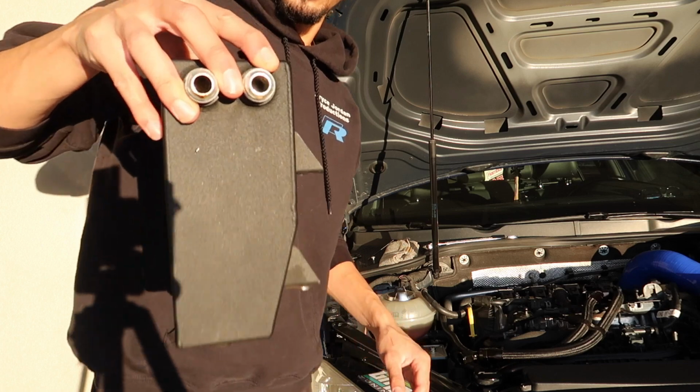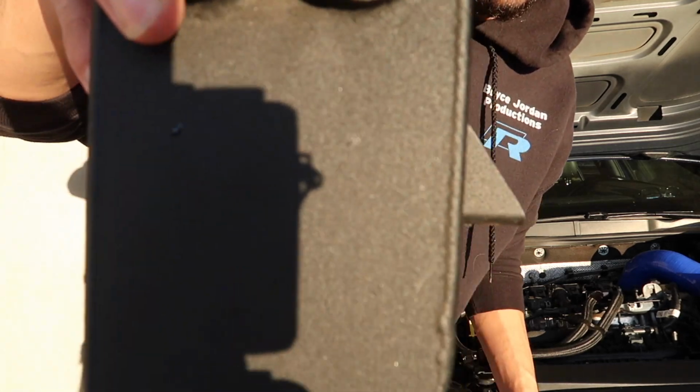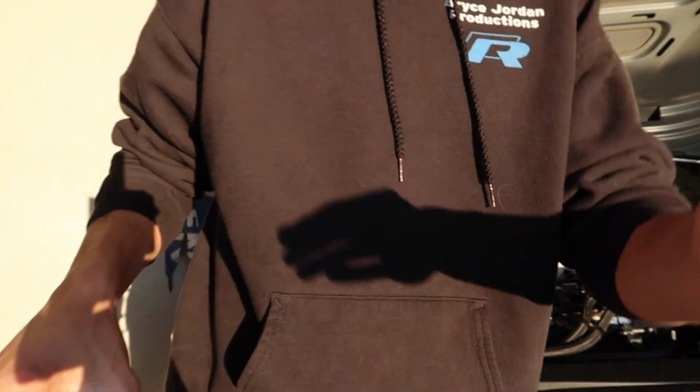Oh yeah. That's heavy. This is what it was last time. This is what it looks like when it's all separated. I'm gonna dump this and then empty out what's in there now.